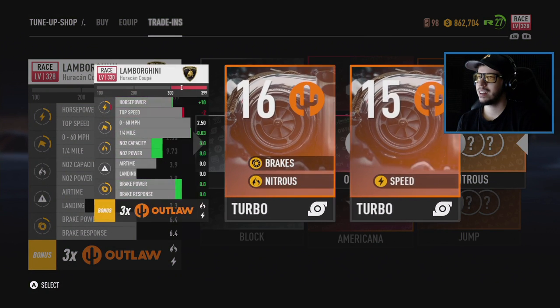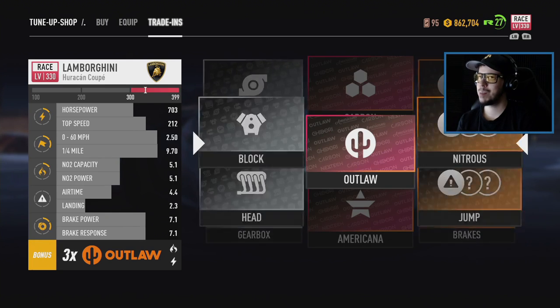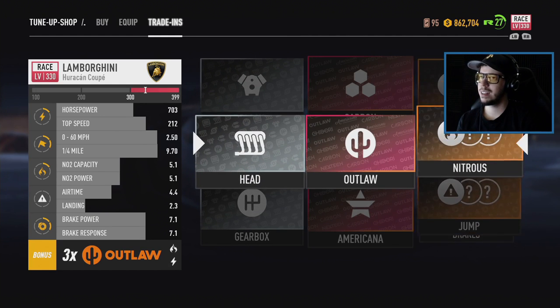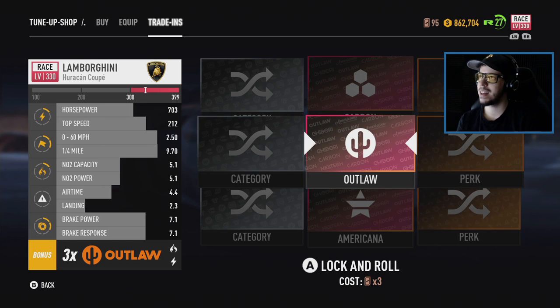Okay, alright. We lost two on top speed, but we gained so many other spots, so I'm okay with that. I think I'll put the red glow on it. Ooh, head and speed. I am 100% behind that. So what do we need left?